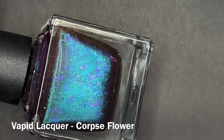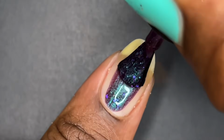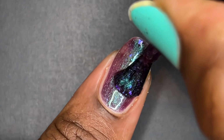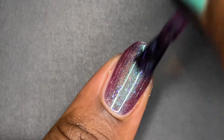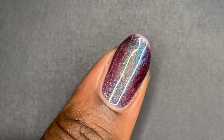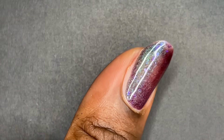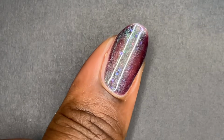Next, we have Vapid Lacquer's Corpse Flower, which looks very similar to the NevrEnuff polish, but this one has flakies instead of micro glitters. And this is another one that I put on my Halloween rack, and I'm so sorry, I actually lost a swatch for it. Dang it. But you can see how similar it looks to the NevrEnuff polish, but I still love them both because while they are the same, they both have different components that don't make them dupes, with one having glitter and one having flakies. So this one, so obsessed with.